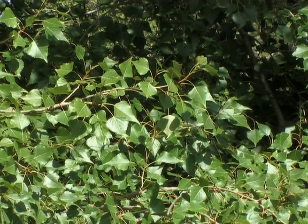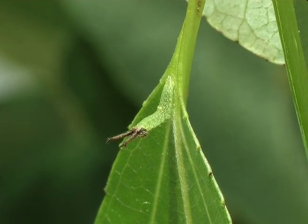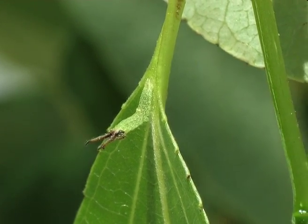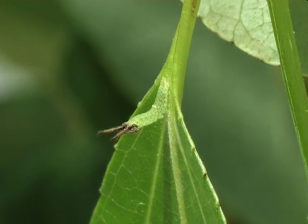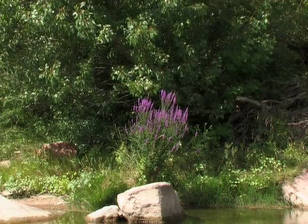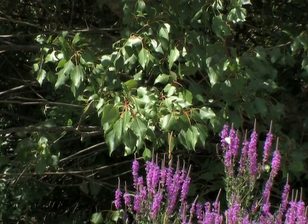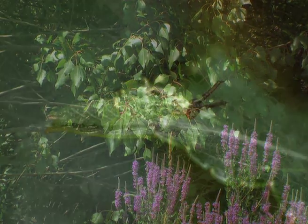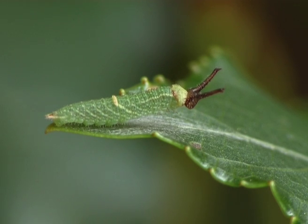During sunny days, the caterpillar rears up to avoid overheating. This caterpillar is ready for its second moult.